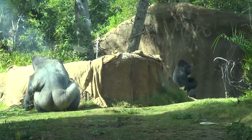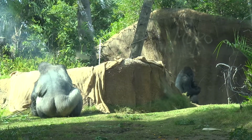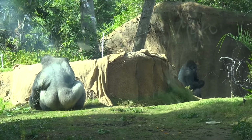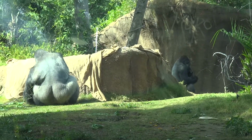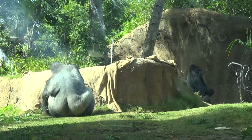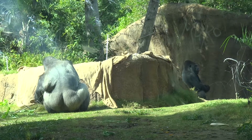And then having different areas where they can spend time is important. Sometimes Hasani and Jabari don't want to be really close to each other, so one of them can hang out here while the other one hangs out there. They do have different spaces that they prefer. So we can see as they use their habitat, they have plenty of space to spread out. It's not just a small enclosure for them.